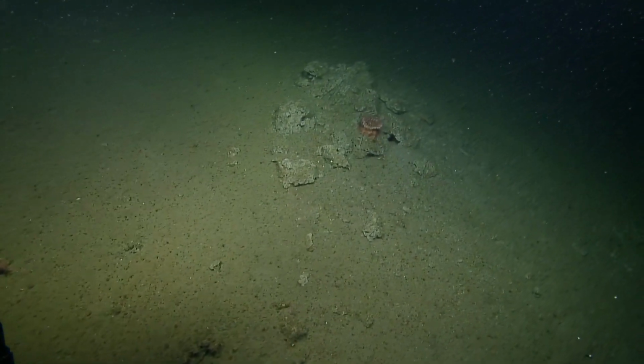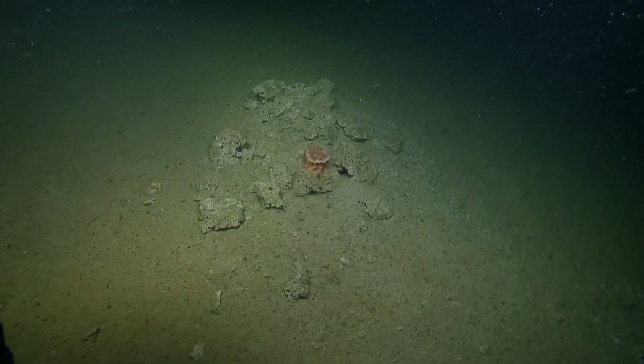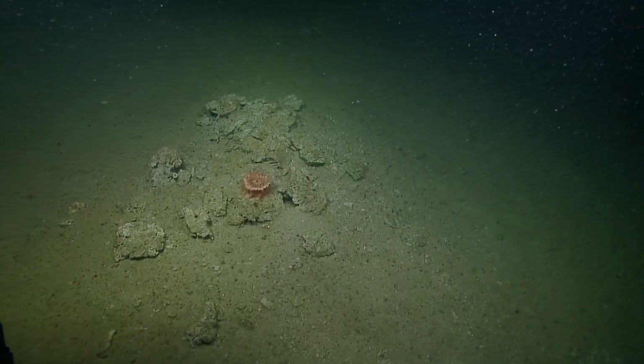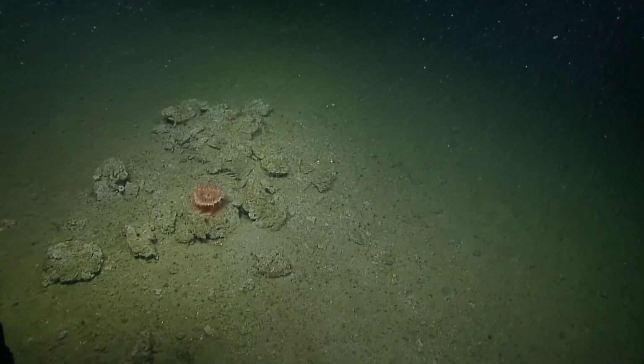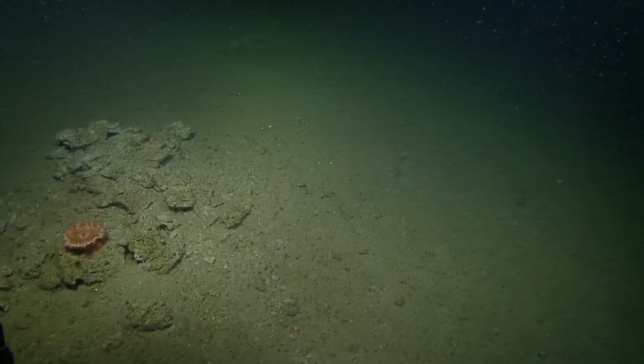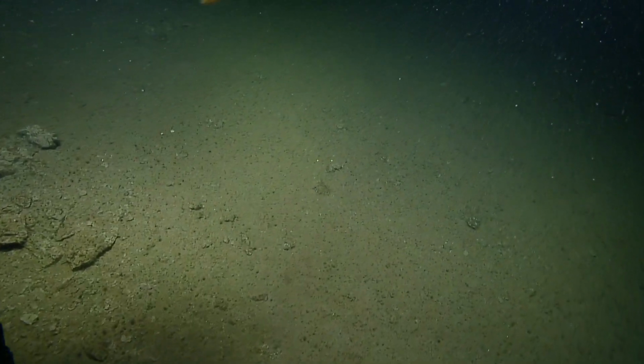Right after the shift change, we started in a very expansive rocky habitat that was full of corals, and we've now kind of moved along the slope and gotten into an area that's much more patchy once again, which is more of the fragmentary rocks and sandy sediment. Hopefully we'll get back into some more rocks soon.